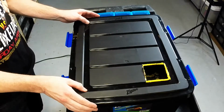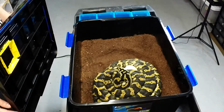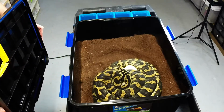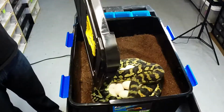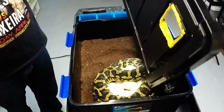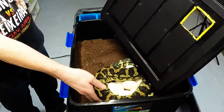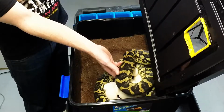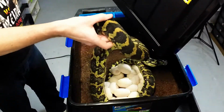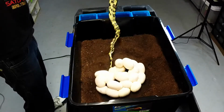And here's the clip of me pulling the eggs and everything right now. Alright guys, first clutch of the season. First ever carpet python clutch. Looks good from what I can see so far, but let's get her pulled off and see what we end up with. Alright, let's get her. She is very, very alert and pissed off. That looks like a big clutch. That's a big clutch. Alright, come on. Alright, got her off.